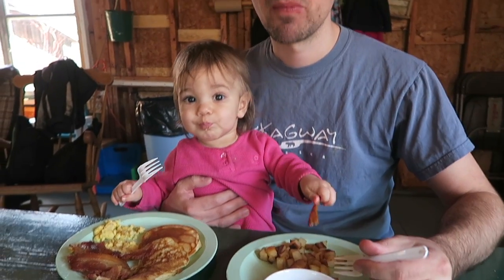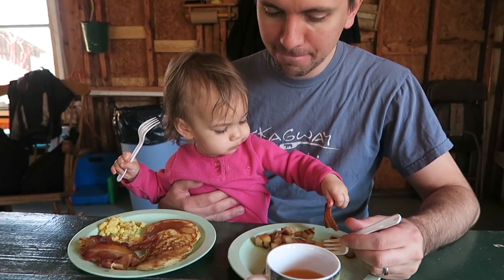So we just had a sugar shack. We're gonna see some stuff about maple syrup and we're just having lunch. Real classic Canadian sugar shack lunch.